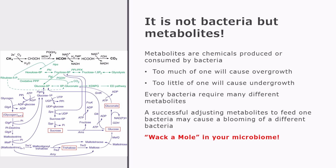In other words, it's not whether or not you have people in your society. It depends on whether those people are fed, fit, trained, educated, etc. That makes a good, healthy economy. And they are appropriately trained and educated and have the appropriate skills for what their society needs. Same thing with metabolites. These are chemicals which are produced or consumed by bacteria.